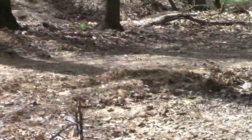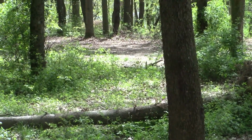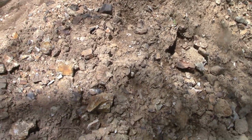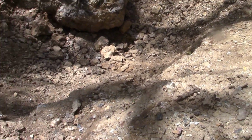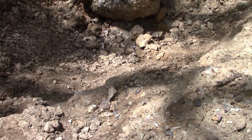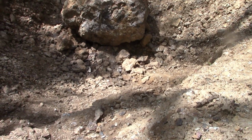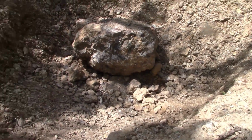But as you can see, there are little pits all over the property that you can go through and dig through. And if you happen to be looking for big chunks of flint, that's available too. Bring a big hammer though. It'll take a bunch of chipping.